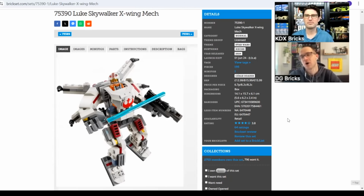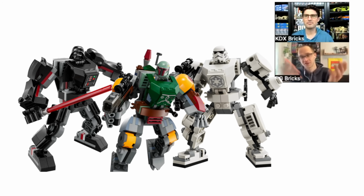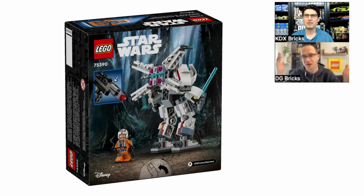All right, up next we have the only remaining Lego Star Wars mech, the Luke Skywalker's X-Wing mech, 75390, launched in June of 24. If it retires at the end of 25, that will be all for mechs. We got that first round of 3, and then this one is the 4th one. At just 1 new mech per year, this is not enough to carry this sub-theme when we only have 1 on the shelf, and it could be potentially leaving. So I predict to go with our UCS Jango Fett's Slave 1 in 2025, I think we're also going to see a Jango Fett's Slave 1 mech.